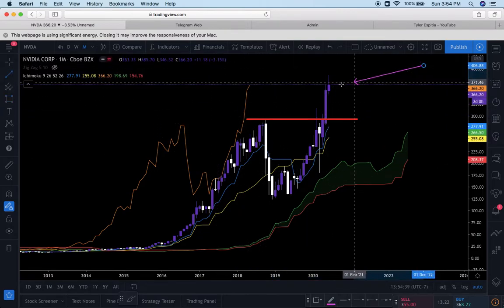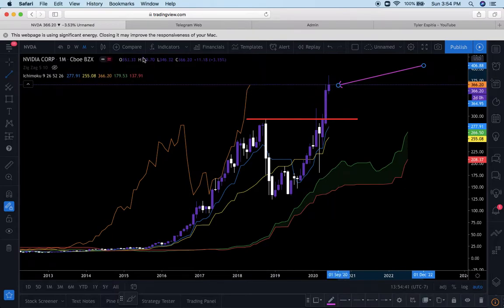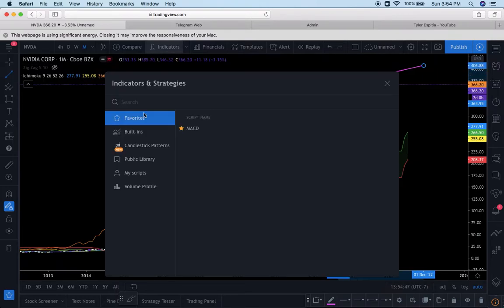Now taking a look at Nvidia right now, I can definitely see that it is overextended in terms of Ichimoku, from the price to the first moving averages. And you'll learn all about that in the course if you have not gone through it yet.